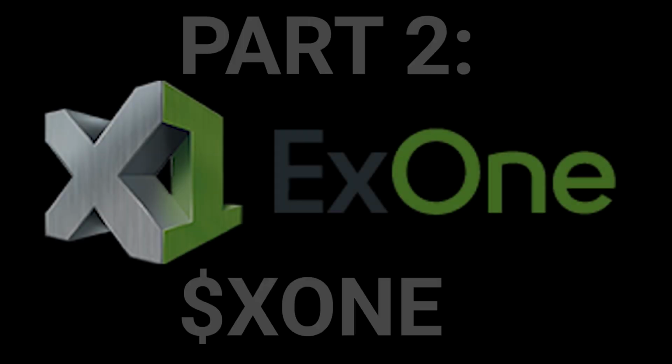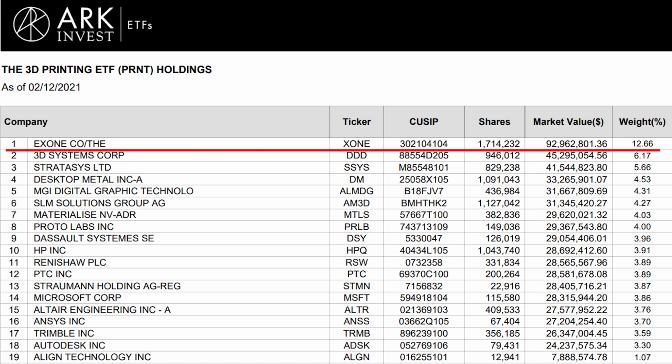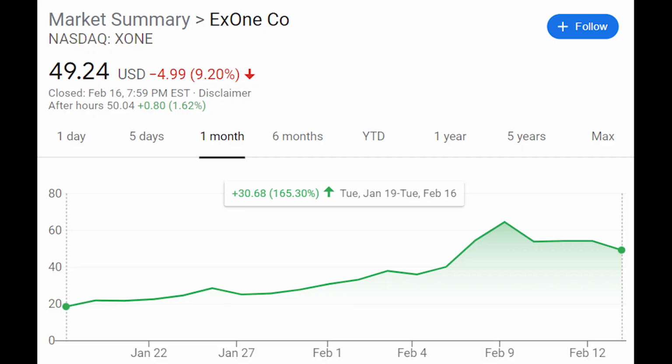Okay, so now that we understand just how disruptive 3D printing is, let's take a look at ARK Invest's biggest bets on 3D printing. So the first company on the list is ExOne Stock, ticker symbol XONE. Now, as of today, they are the largest holding in ARK's 3D printing ETF, accounting for roughly 12.7% of the overall portfolio. Over the last month, ExOne Stock is up a massive 165%, so clearly this one has risen very quickly and now has a market cap of just over $1 billion.